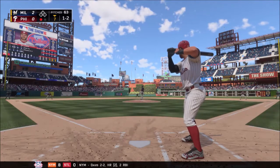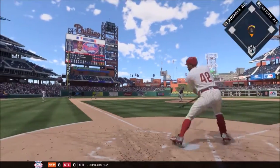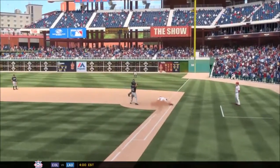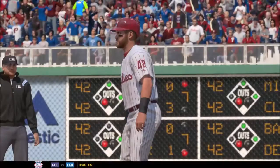Still no fastballs in the at-bat. It's been all off speed. That's definitely by design. He's such a good fastball hitter. You don't want to give in to his strength. Throw gets him. 2 down.